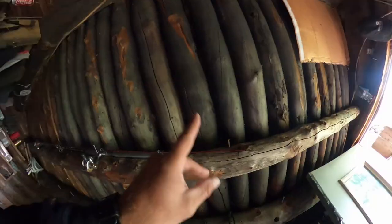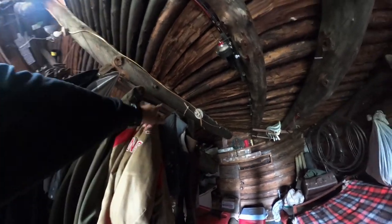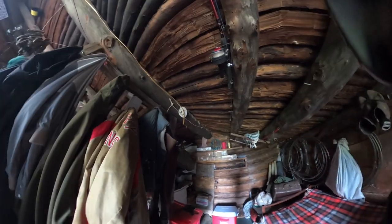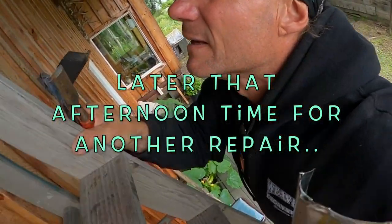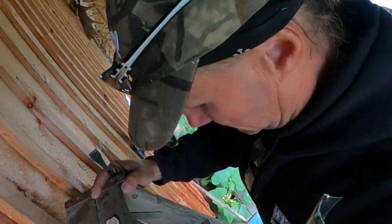Poles, poles, poles for ceiling. And then it broke here. The main ridge log broke, and I got crutches under that. I got a heat. This is my trapping headquarters. Man, somebody got to try to preserve the old cabins.